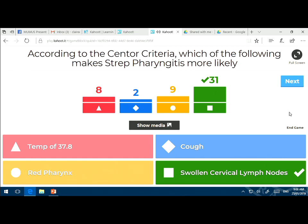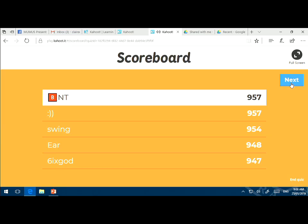I used to go to boxing last year with my GP and he would make me say it in between boxing. So he'd be like, give me 10 punches. And then he'd be like, what are the four things in the Centor criteria? So I know it really well. And if I got them wrong, he'd hit me in the face.